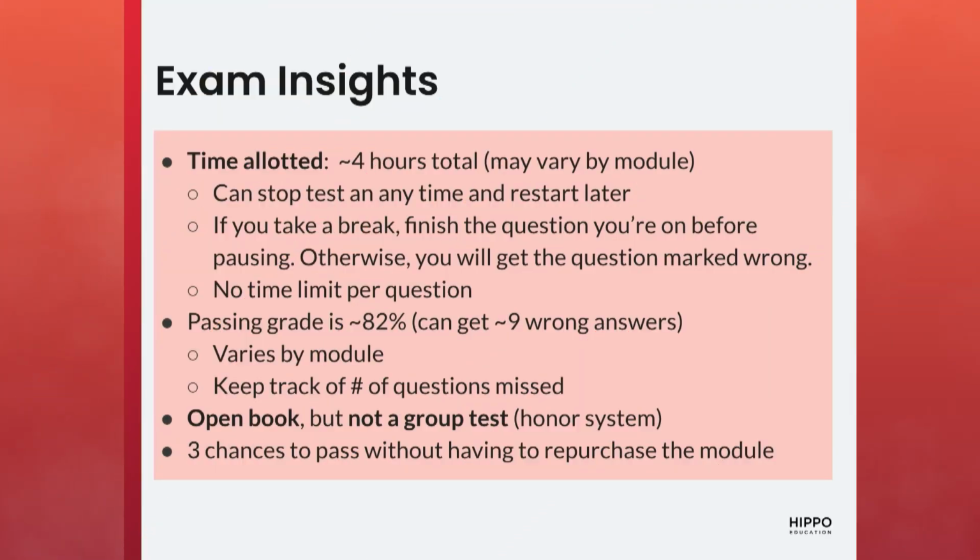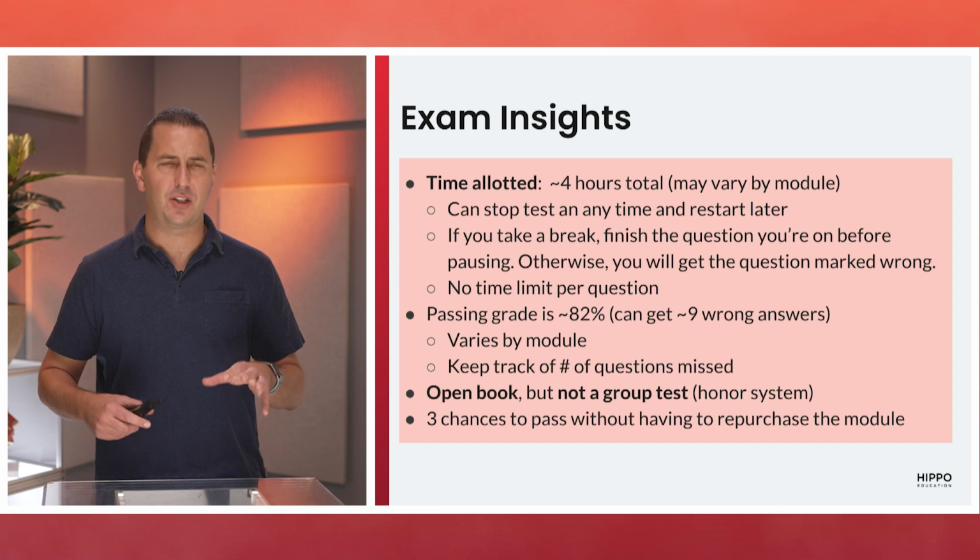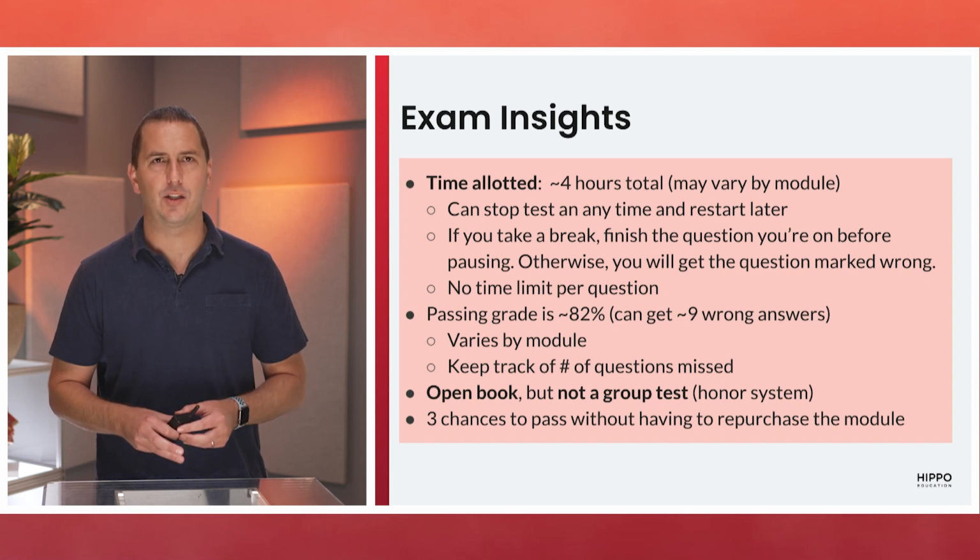There's a little bit of variation module to module. You can stop a test at any time and walk away and restart, so the clock doesn't just keep running. But if you take a break, finish the question you're on before you pause it. Otherwise, if you walk away, they're going to mark that question wrong. Now, there's not a specific time limit per question. You just have the time that's allotted for the whole module.